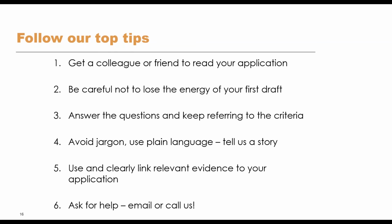And link the evidence you're going to attach with the story you're going to tell. So put a little number in, put a 1 in, and put an asterisk. Do something so that we know which bits of the evidence link into which bit of the story you're telling us. And if you need help, just email us or call us, because we're very happy to provide help. We're very happy to support.